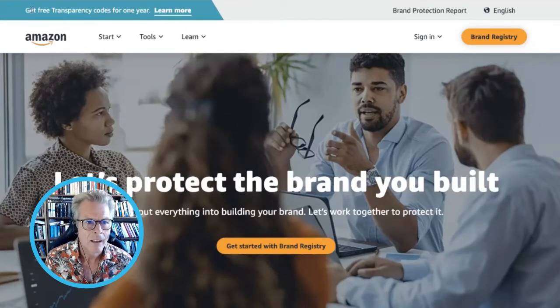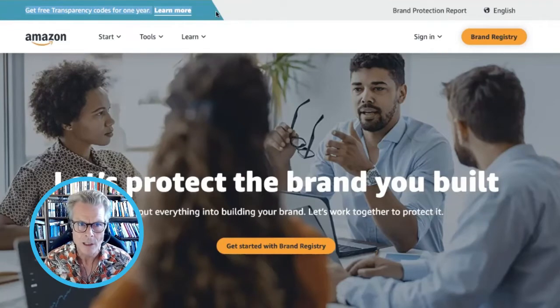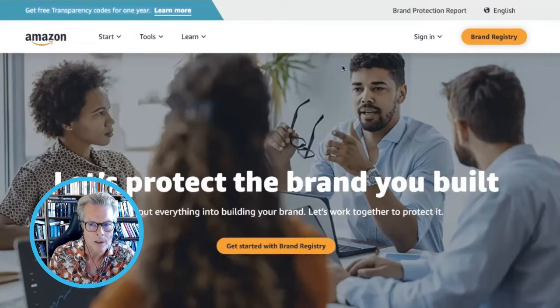I noticed as well that they're giving away free Amazon transparency codes. This is in Australia. It's the only country where they're doing it, by the way. They're giving away free transparency codes for 1 year, which I think is interesting that they would choose to put that into Australia. I wonder what the theory is behind that. Anyway, next.